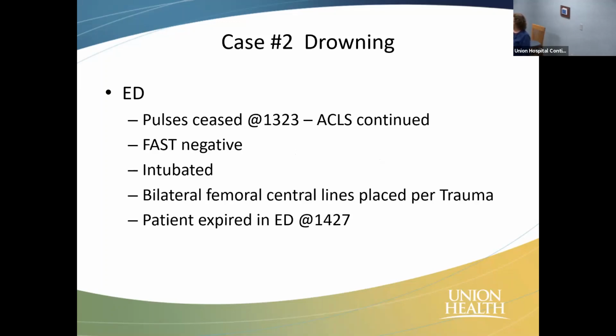He loses his pulses again at 13:23, so literally just a minute or so after he got here, ACLS is continued. Doc does a FAST, it's negative. If you remember, we do FAST, that's the ultrasound at bedside to see if there's any abdominal injury. In this case, I think he was looking at the cardiac activity. They intubate, trauma surgeon puts in bilateral central lines femorally, and they call it time of death at 14:27.